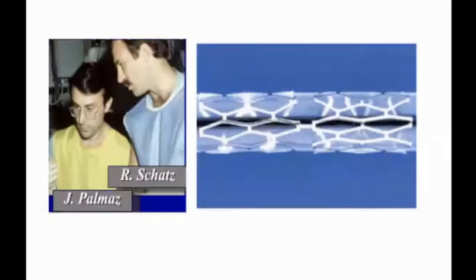Another contemporary stent was designed by Julio Palmaz. It was also a balloon expandable slotted tube, a stainless steel stent in which rectangular slots were cut into thin-walled stainless steel tubing and deformed into diamond-shaped windows during expansion by an underlying delivery balloon. This design allowed for relatively straightforward deployment. However, its rigidity made delivery in the coronary vasculature difficult.